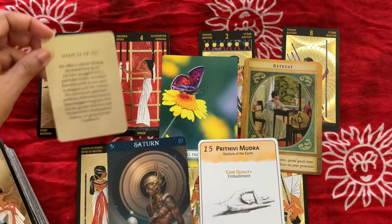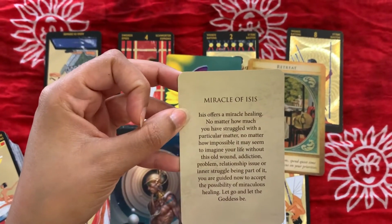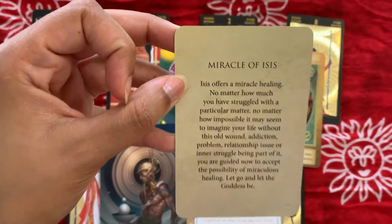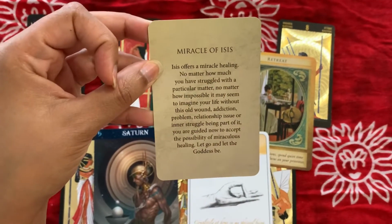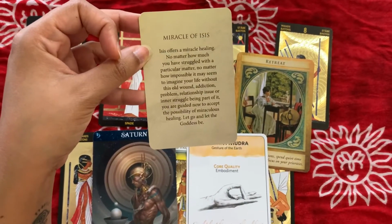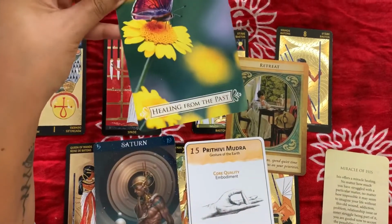So for your oracle cards, you're getting Miracle of Isis. Isis offers a miracle healing no matter how much you have struggled with a particular matter. It may seem hard to imagine your life without this old wound, addiction, problem, relationship issue, or inner struggle being part of it. You're guided now to accept the possibility of miraculous healing. Let go and let the goddess be. And you're getting healing from the past.